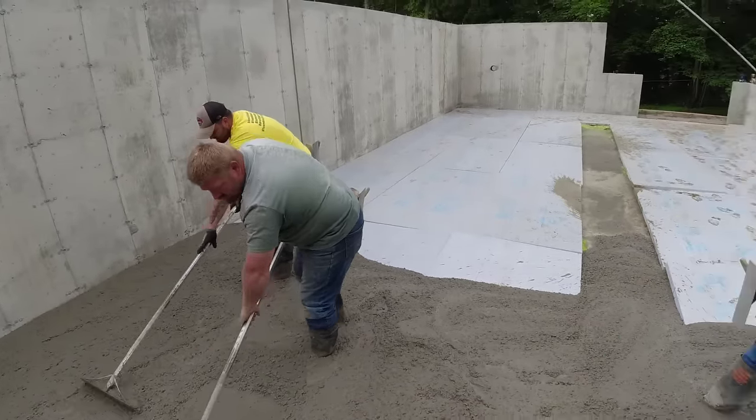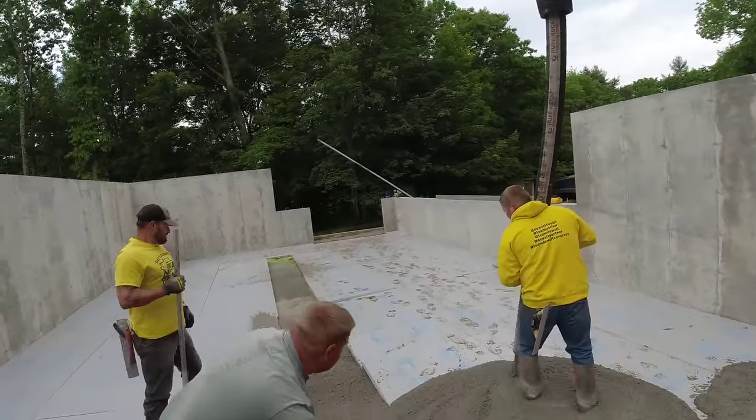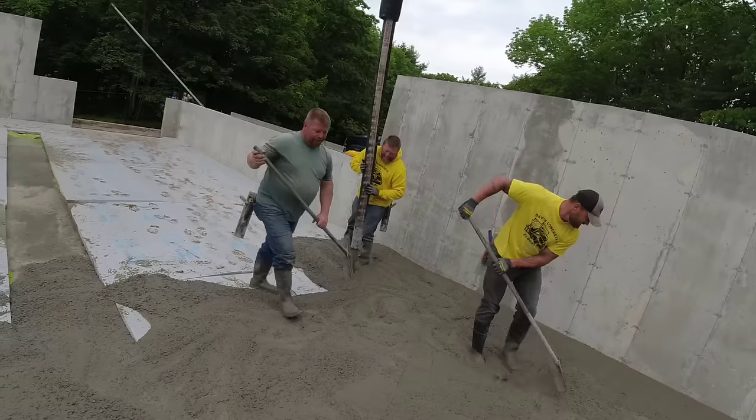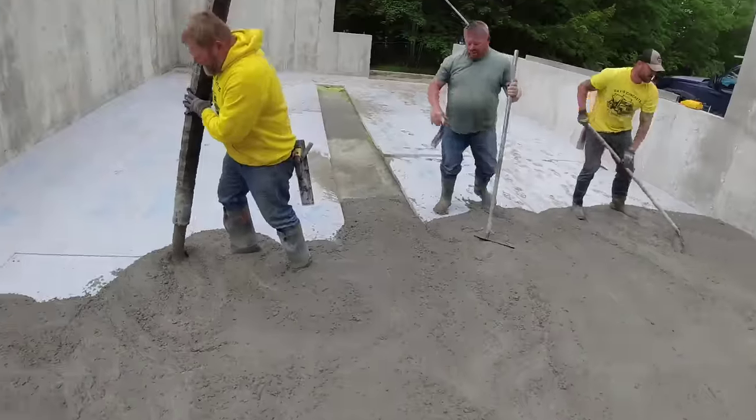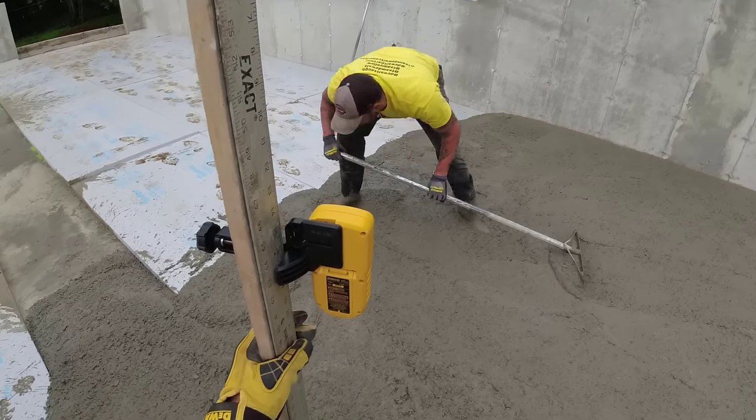It's just a tiny bit high still, Luke. Hey, Darren, just watch that star over there too. Is that up on the other one? Yeah, pretty close, Luke. Pretty good there, yeah.